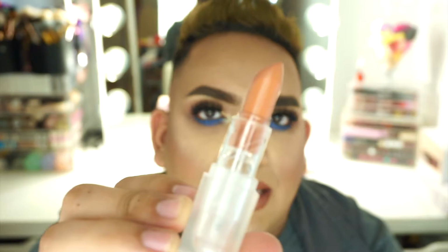So this has 0.14 ounces, and so it has kind of enough product in there. If you use this every day, yeah, you might use it up, but the way that this is packaged is stunningly beautiful, and the color is just so pretty. If you're a lighter skin tone than me, it might be a darker lip color, but it might be the perfect dark lip color. If you are a deeper complexion than me, then I think this would be a nice lighter nude to mix in with your lip color. I think it works beautifully.